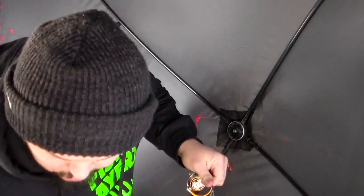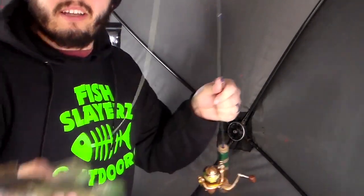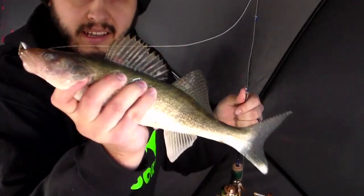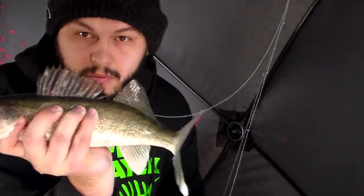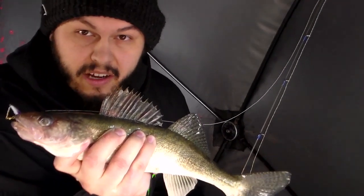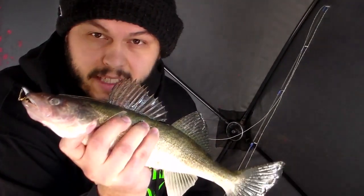Came up and smoked it, bro. Come up and hammered it, huh? Yep. Alright, record. Well, we kind of missed this one, but same as earlier, we got another walleye on the ice. And it sounds like we're gonna be packing up pretty soon. We're supposed to get up to 45-mile-an-hour gusts. And the wind is already blowing pretty good here. So this might be our last one for the day.